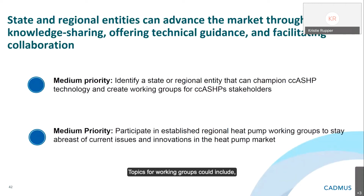Topics for working groups could include standardizing equipment specifications for cold climate air source heat pumps, monitoring industry trends, and sharing new equipment developments with contractors and builders to increase their confidence in the technology. Additionally, participate in already established working groups to stay current with issues and innovations.